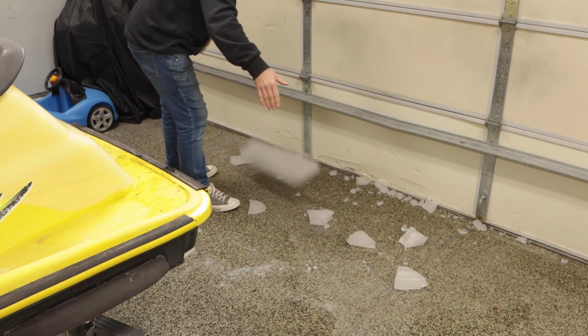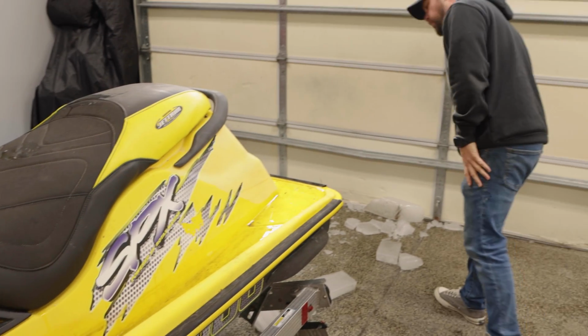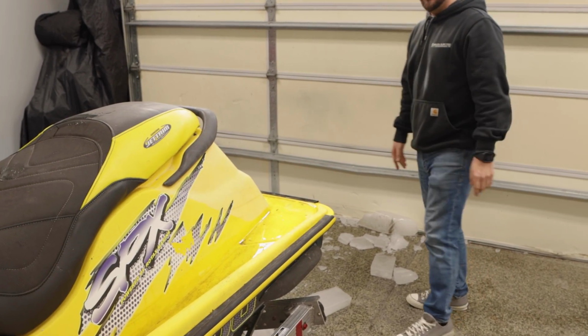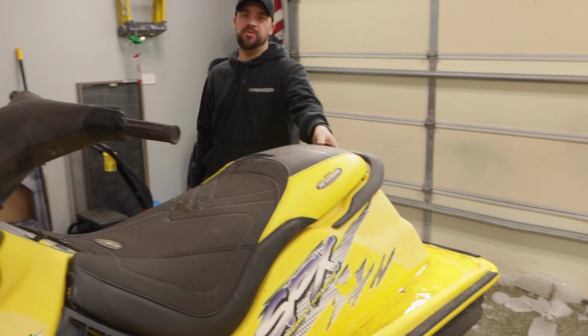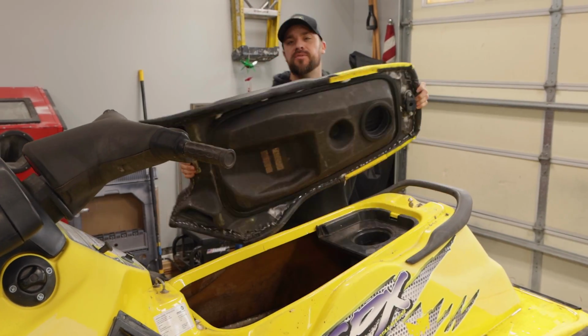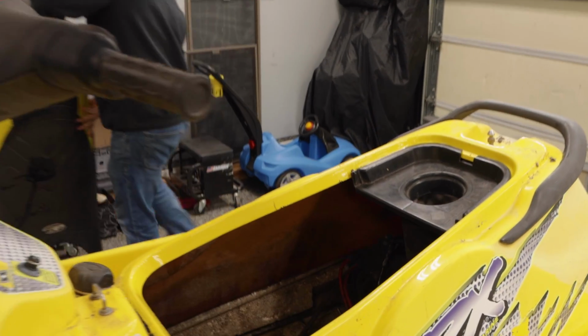You said there's a ton of water in the hull? Yeah, pop this hood, Ted. Yeah, but where are we gonna drain it? It's gonna get ice all over the driveway. There's no engines, Ted.